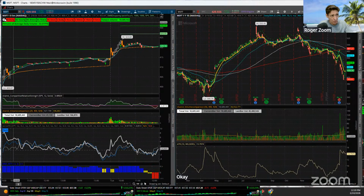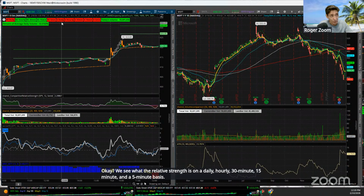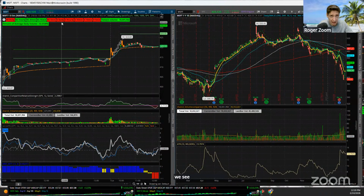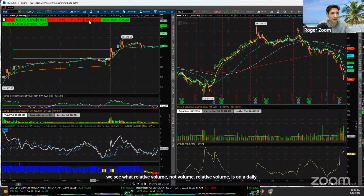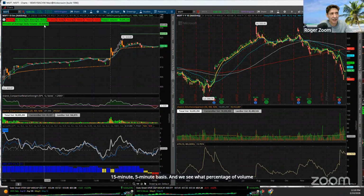Okay. We see what the relative strength is on a daily, hourly, 30-minute, 15-minute, and a 5-minute basis. We see what relative volume, not volume, relative volume is on a daily, hourly, 30-minute, 15-minute, 5-minute basis. And we see what percentage of volume is based on today.